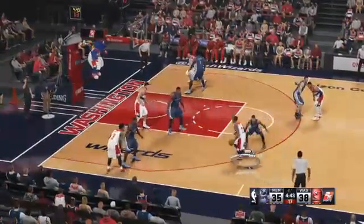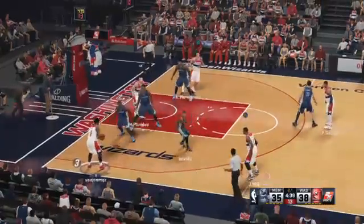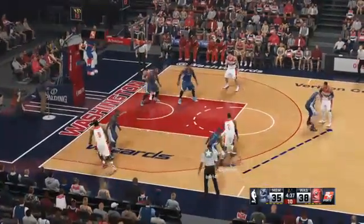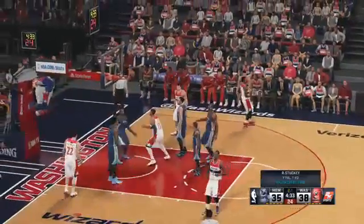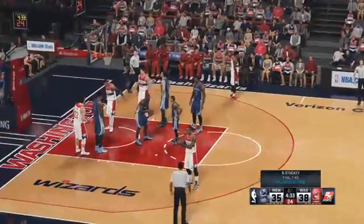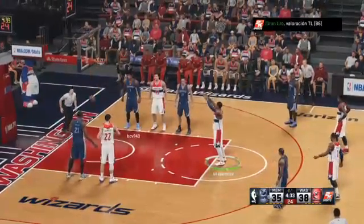And Wall, a blur, guys, in the open court. Perhaps the fastest player in the league end-to-end. He is devastating in transition. Yeah, he's so tough to stop around the rim, even in the half court. But when he gets a head of steam going, he can get into the lane and then finish with either hand. So, man, he is tough to stop.